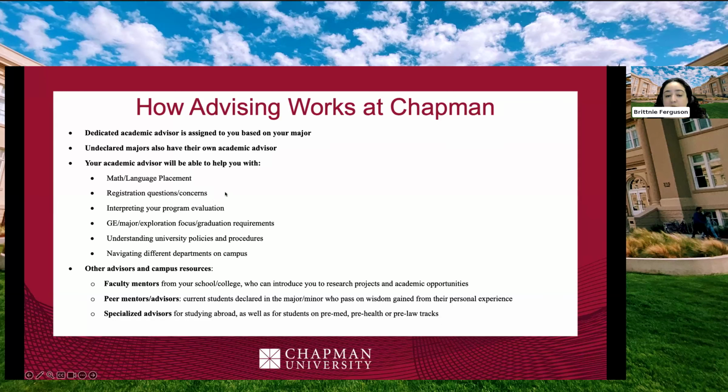Your academic advisor can help you with the following items. The thing that we will probably be helping you all with most immediately is math and language placement, since that is a little bit more time sensitive for incoming students. Additionally, during summer, we're going to be assisting you all with registration questions and concerns. Moving beyond summer registration, all of us academic advisors can help you interpret your program evaluations. A program evaluation contains all of your GE coursework, your major coursework, and whatever you decide to declare for an exploration focus. It'll all be on your program evaluation, so that you can keep track of what coursework you've completed and what coursework you still have remaining.